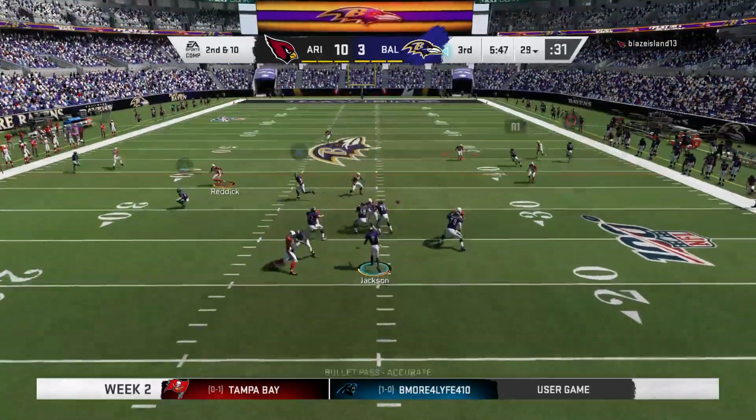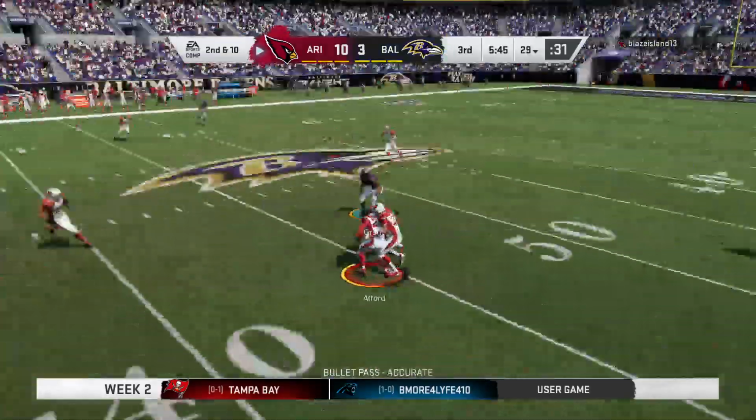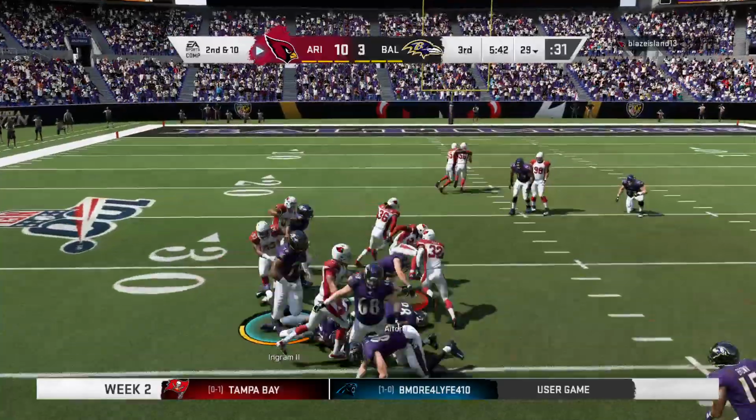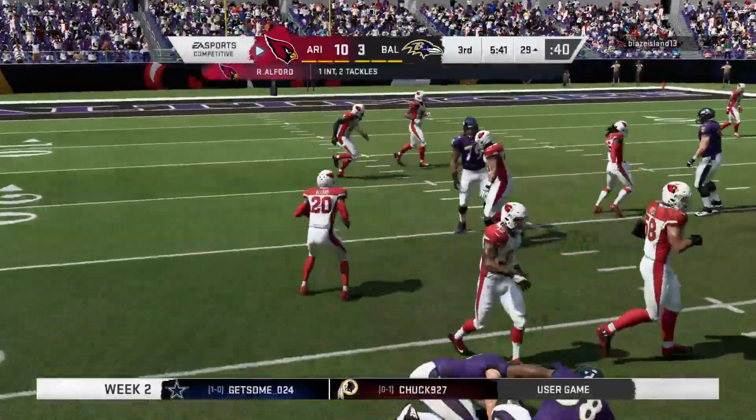Here's Jackson. Going to throw again. Now that'll be tipped and intercepted. Picked off by Robert Alford. And he'll bring this one back to the 29.